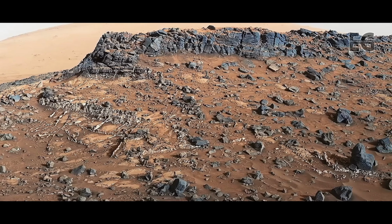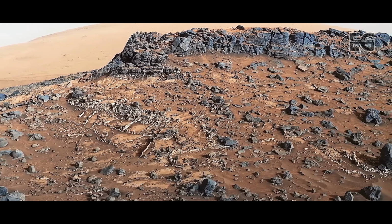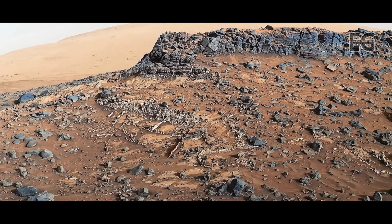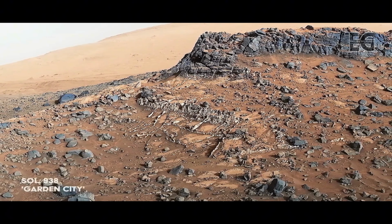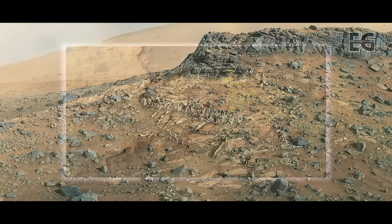On the way, the team at NASA spots an interesting outcrop, which is named Garden City. Exposed mineral veins crisscross the entire area. Curiosity heads over to take a closer look.